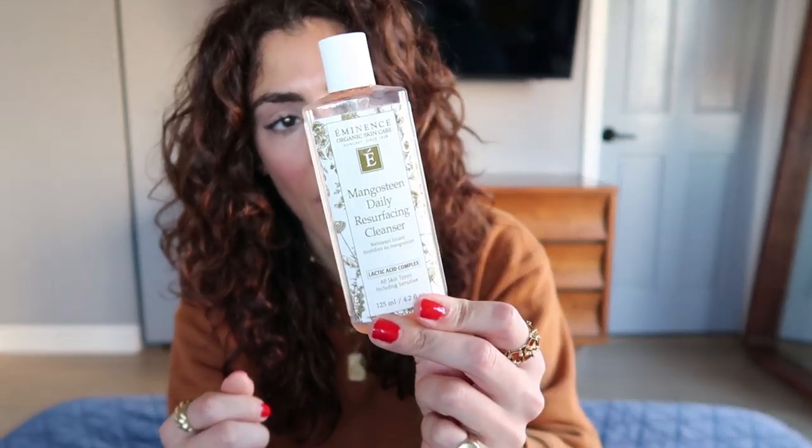On the topic of cleansers, I feel like cleansers are so based on where your skin is at and also what time of year it is. So I tend to switch them up a lot. It's one of the products that I don't necessarily have one that I'm really in love with that I use every single time and continue to repurchase. I kind of switch it up, but this has been the cleanser in my rotation. It has antioxidant properties.